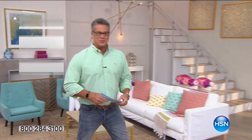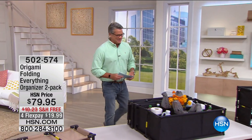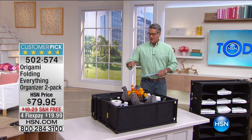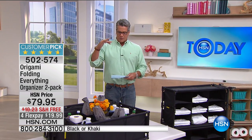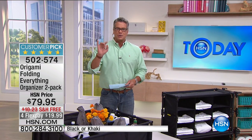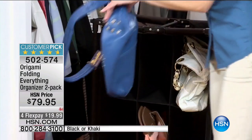All right, we're going to continue with storage and organization. Thank you, Shannon. That was a lot of fun. Welcome back, everybody. We just showed you how to get a little bit taller with our step stool. Now we're going to show you a way to get a little bit smarter with how you organize stuff, because this comes to us from our friends at Origami.